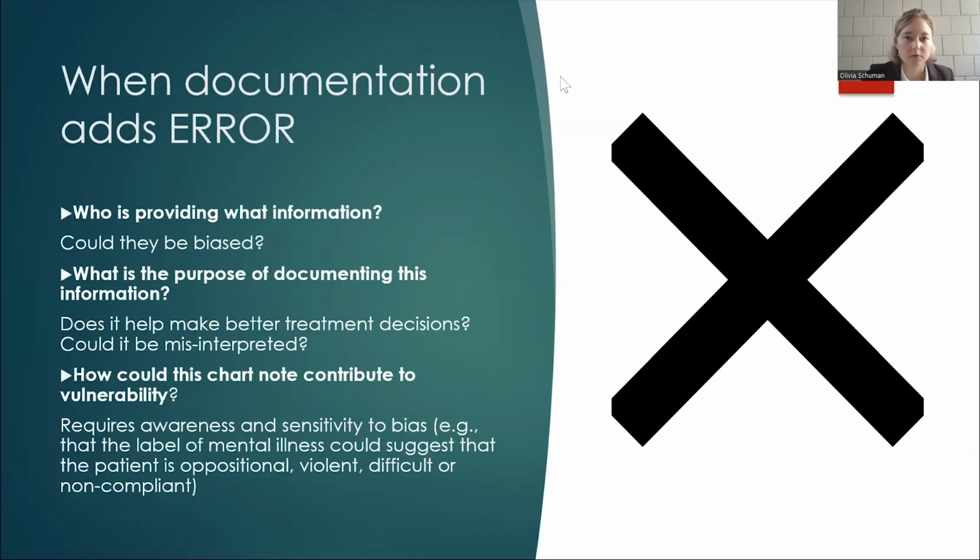So with documentation, it's not that the more the better as far as documentation is concerned. Sometimes adding documentation can add error if that information is not correct, or if it's misleading, or if it's judgmental. So when you write something, ask yourself, who's providing this information? Where's the source of this information? I'm sure we've all read notes where there was some kind of rumor basically in the chart, and it took days or weeks to figure out that that was totally wrong, and it misled the medical team into providing recommendations that were not in line with what the patient would benefit from or what the patient would want.